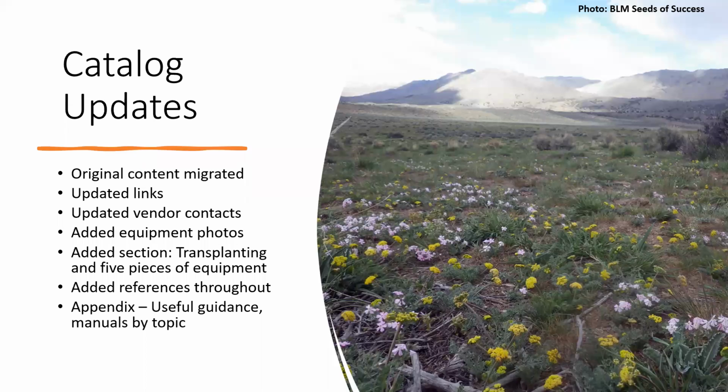Primary accomplishment is that we took it from where it was as a Dreamweaver website. It now lives in a WordPress platform, and it's hosted by the Great Basin Fire Science Exchange. So we've retained all of that content. We also reviewed most of that content, not updated all of that content, but we made sure that all of the links are working, internal and external links are working. We've also added a lot of resources for more information where you can go. We've also added the appendix.